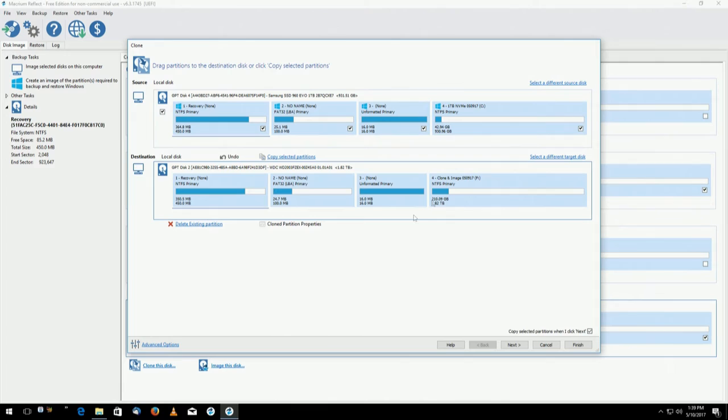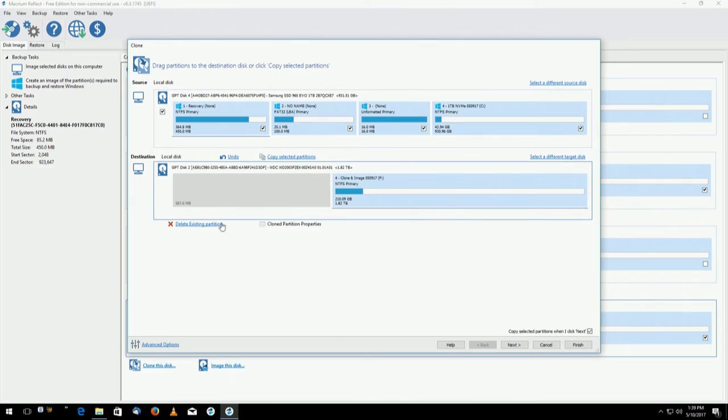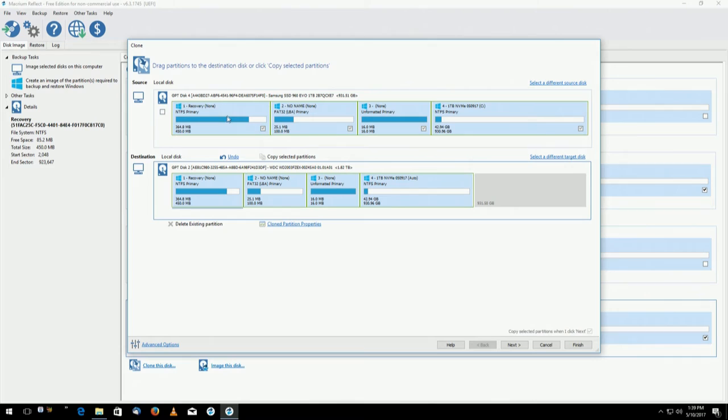I'm going to delete all those existing partitions. Delete existing partition. Delete existing partition. Delete existing partition. Now, I'm going to say copy selected partitions, which is all of those, because I'm cloning the drive. I've clicked on it. Now I'm going to go to the next step like Joe talks about. Click and drag.